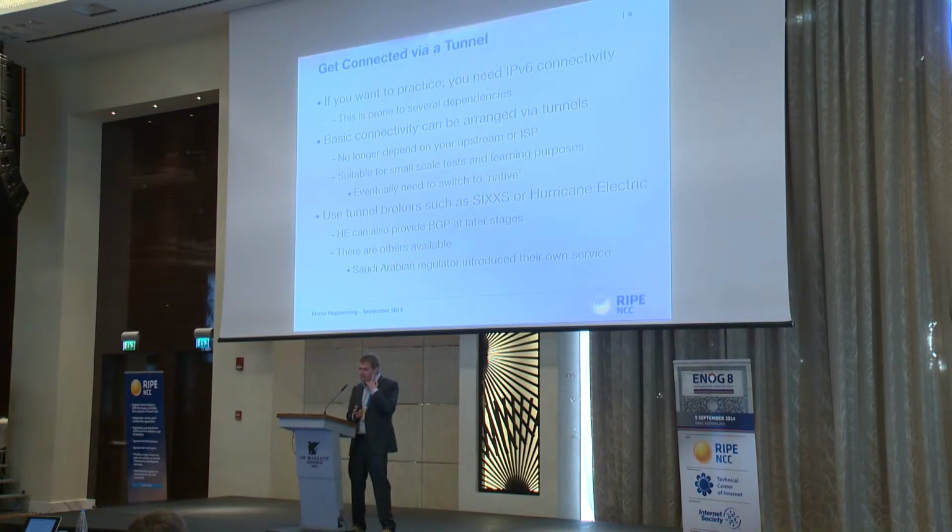So how do you do that? Well, get connected via a tunnel. As I said, you want to practice. You want to test before you deploy it in your network. And the easiest way is to set up a tunnel and bypass your not IPv6 ready network and have some test bed. Basic connectivity can be arranged via tunnels and is suitable for small scale tests, learning purposes. You can make those mistakes, and we've got it working.